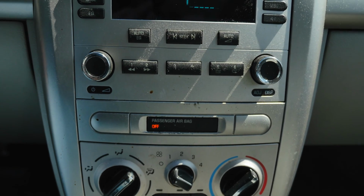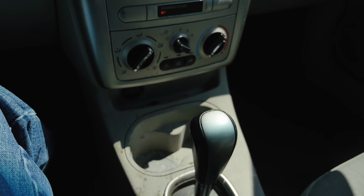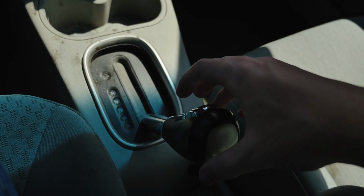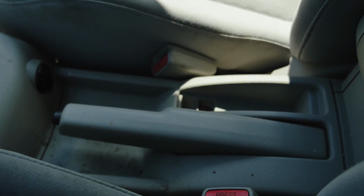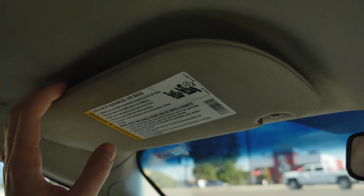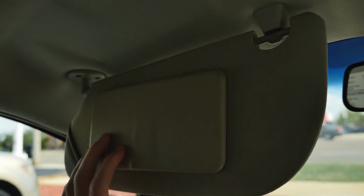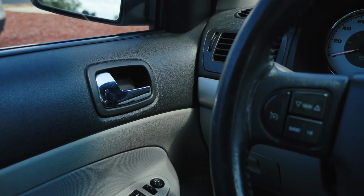Down below that you have your passenger airbag light, and then your climate control below that. Coming back from that, you do have your automatic shifter. Very simple to operate. And then you have your console, which can be lifted up to reveal the emergency brake, as well as some storage in here. Manually dimming rearview mirror. And so we'll shut it down and check out the outside.